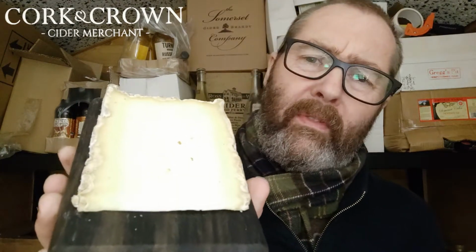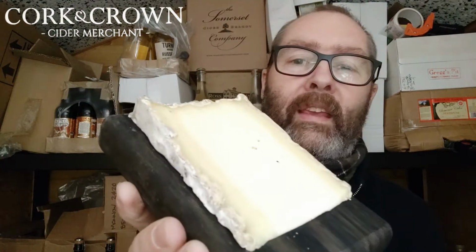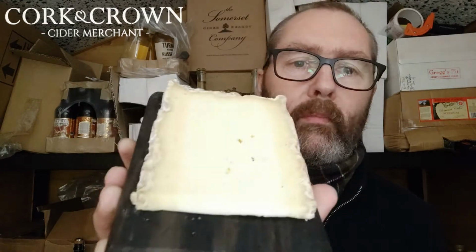It won Super Gold at the World Cheese Awards last week, week before, along with Pitchfork Cheddar as well. I work for the Trethowan Brothers who make this and the Pitchfork. I'm very, very proud, we all are, that it's so well received at the World Cheese Awards. It came like 5th, 6th, something like that. Not bad going, huh? Not bad at all.